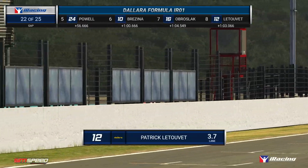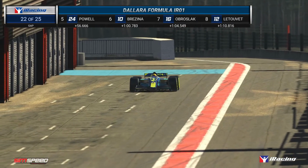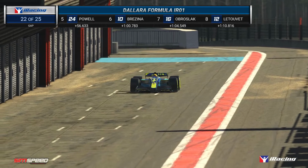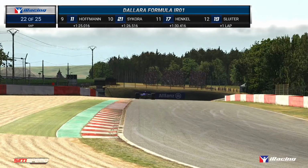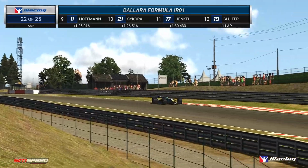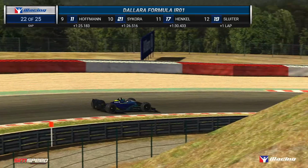Unscheduled stop, Patrick Latuve, lap 22 of 25. And this does not look ideal for him. He'll drive through the pit, and I'm pretty sure he's either A, looking for his box, or B, serving a penalty, because he is going to be in there for a little bit, I would have thought.